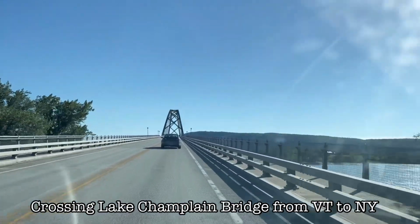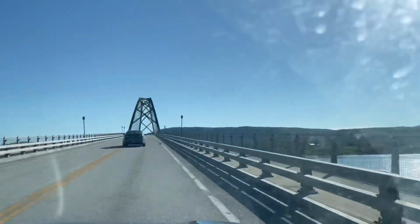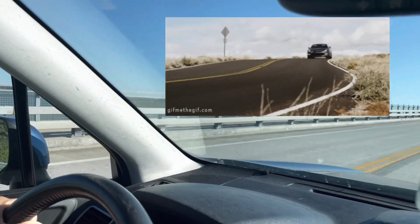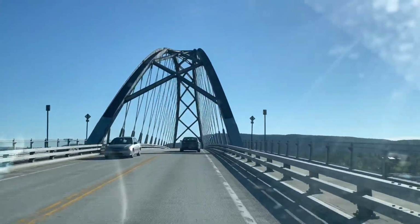Only I did not know that this is a very zigzaggy road. So we took I-87 South to Mass Pike on the way back home. If you don't like to drive in a zigzag road, don't take this route.